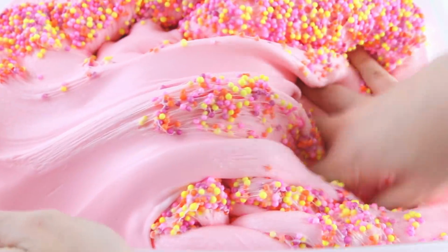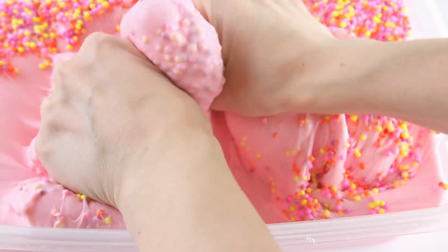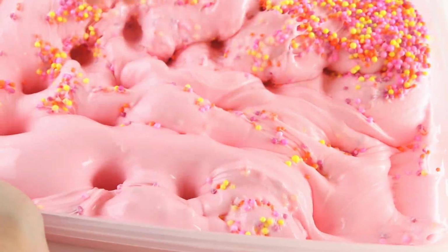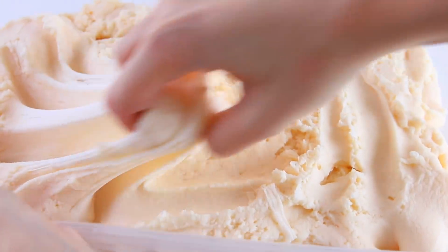Then we have some pink Starburst in a big container. So this one, again, all of my bases, I make sure that they're really thick and really good for clicking or for making bubble pops, anything like that, because that's just my preference. That's what I like. Oh, this one smells so good. It's pink Starburst scented with all of those cute little Starburst colored beads on top.